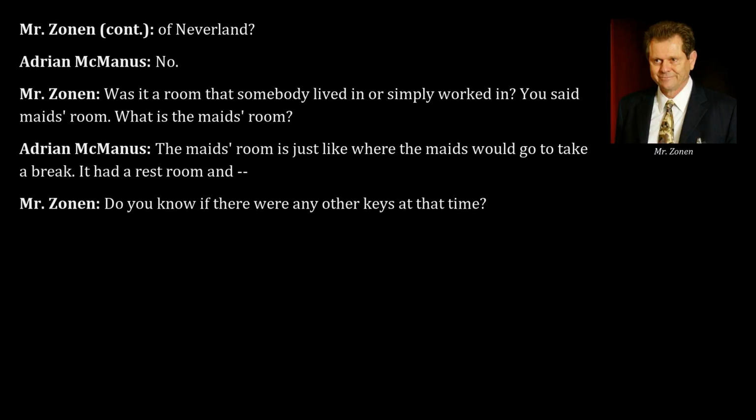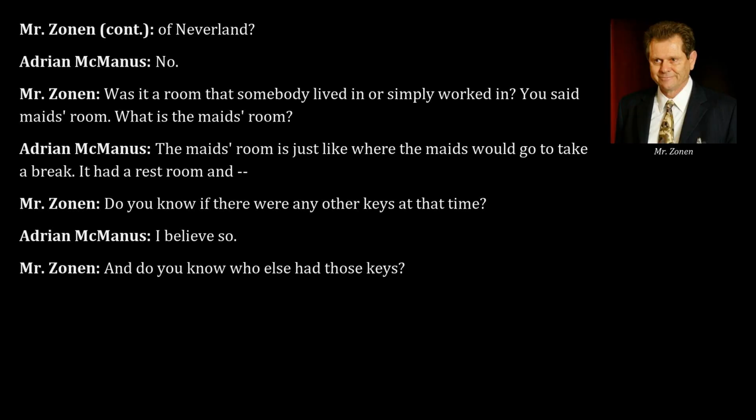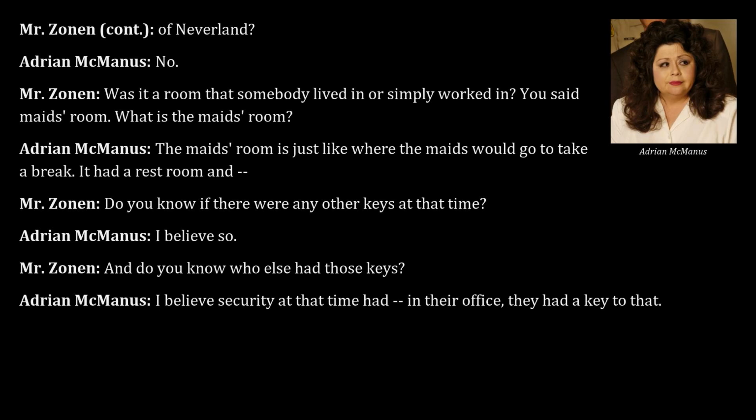Do you know if there were any other keys at that time? I believe so. And do you know who else had those keys? I believe security at that time had, in their office, they had a key to that.